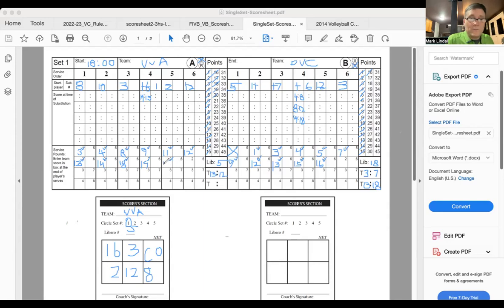They get 20. Come over here. That's a point for PVC. Number 3 is serving. And again, like I say, you're getting into a role here. Your assistant scorekeeper is telling you what's going on. Pretty simple. And VVA makes a good pass, set to the outside, hit just off the blocker's hands, touched out. There's 17 points. Rotating around number 21 point. Number 12 is serving. Verify that.